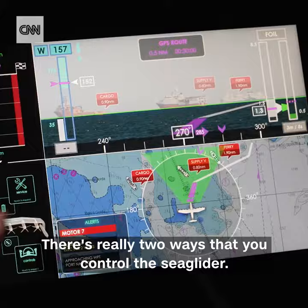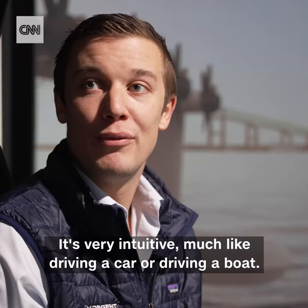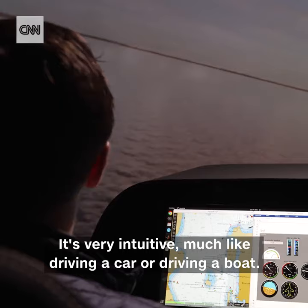There's really two ways that you control the Seaglider. You have a power lever and a side stick joystick. It's very intuitive, much like driving a car or driving a boat.